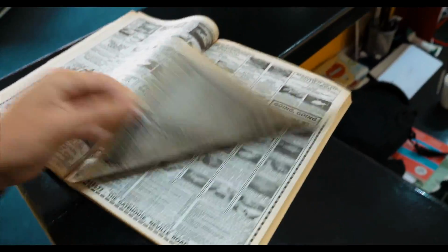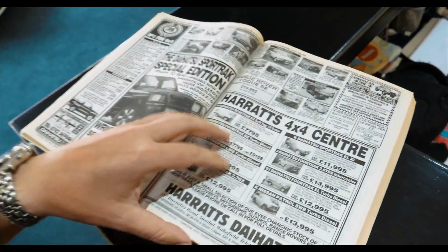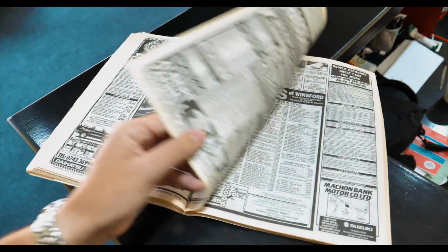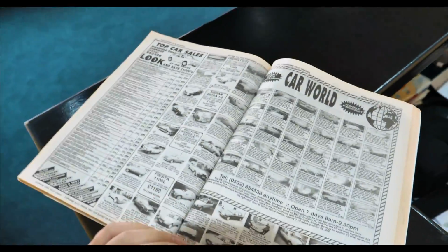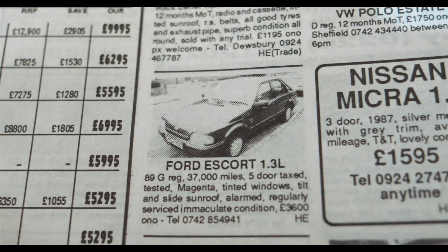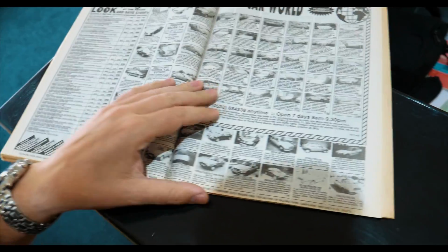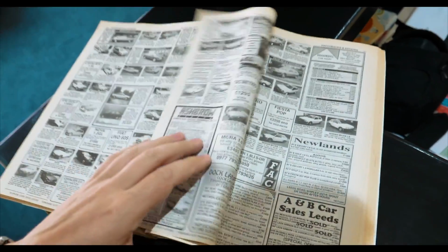Moving on, we've got a few boats. Don't want to look at boats, I'm not interested in boats. Cars under £1,000. Keep going. So you can see this magazine, the print is nowhere near as good quality. Every picture sort of looks overexposed. You can see that Escort there, the picture's just nowhere near as good. But overall layout's pretty much the same, but the print quality is nowhere near as good.